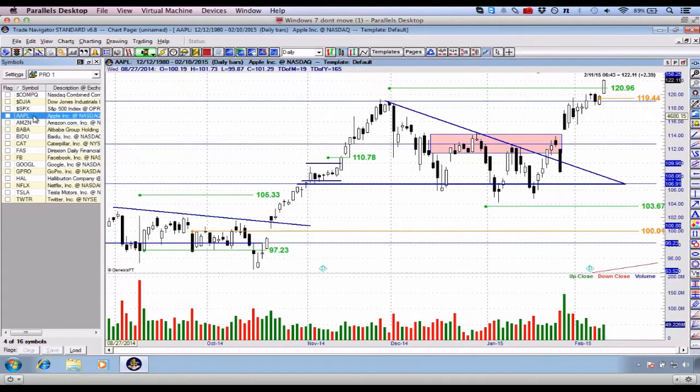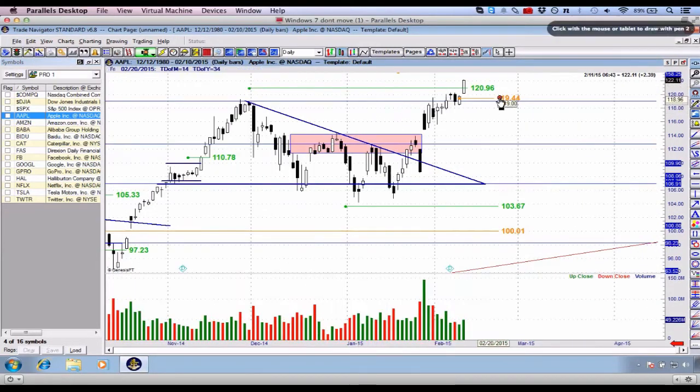Now, some of the stocks which we follow in that pro analysis class have broken out, which is good to see. One of those stocks is pretty much the leader of the market, which of course is Apple, breaking above that 120.96 level as at Tuesday's trading session.